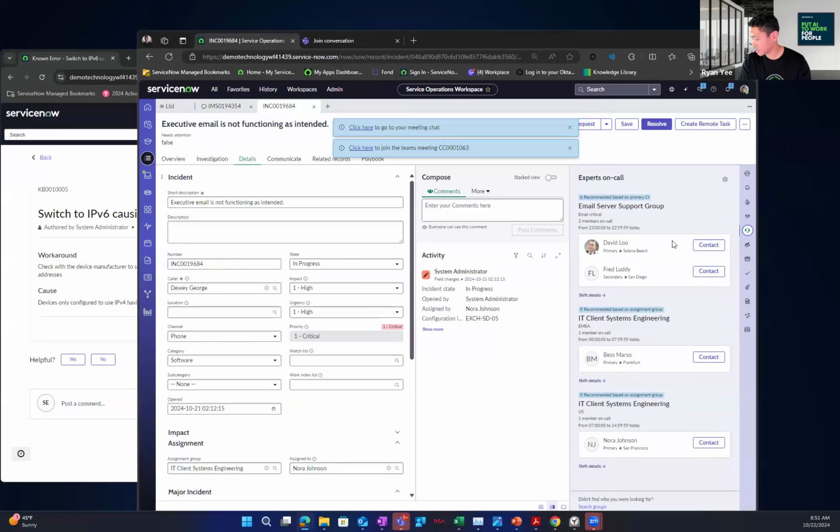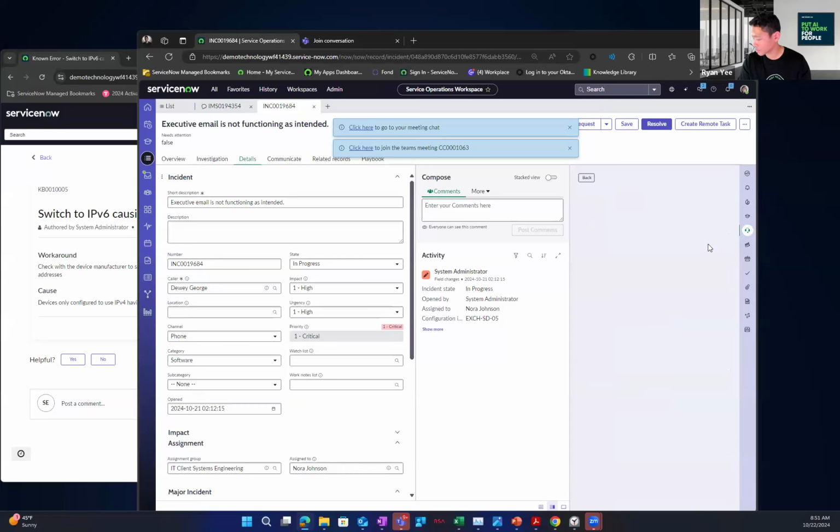And from there, you can see we have a few folks that are on call. So these are primary responders right now, or designated responders. And then you also have their contact information directly from here, where I can either initiate a sidebar chat, as I showed earlier. We have sidebar directly integrated in the platform, which would bring up a notification for this agent directly in their Service Operations Workspace, or I can just reach out to them in Teams and start a Teams chat directly from this interface, right?